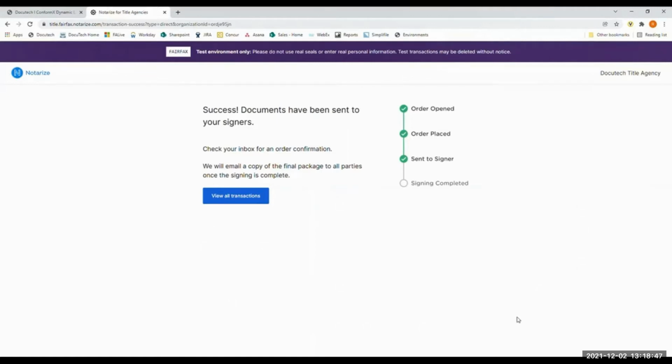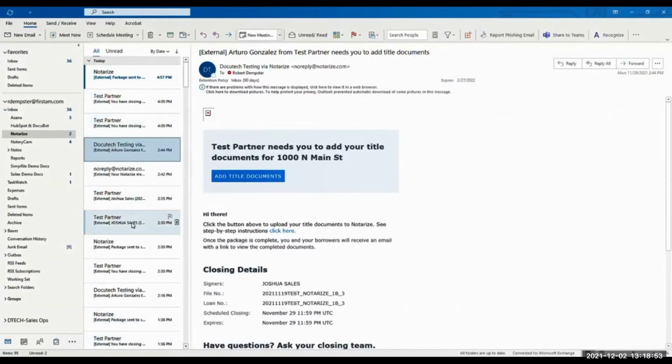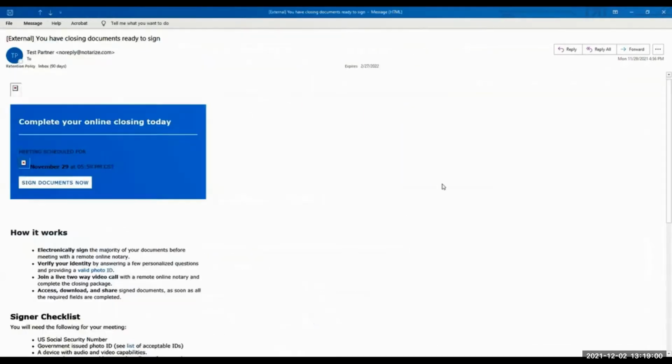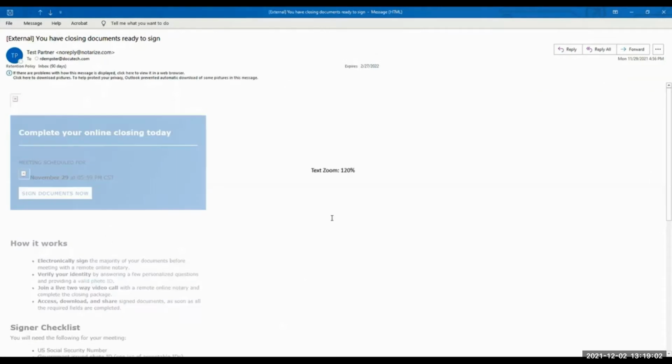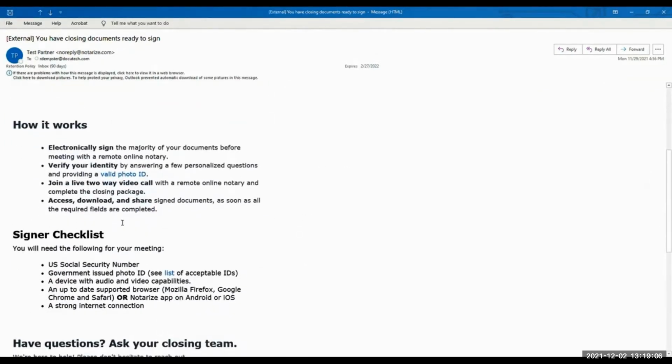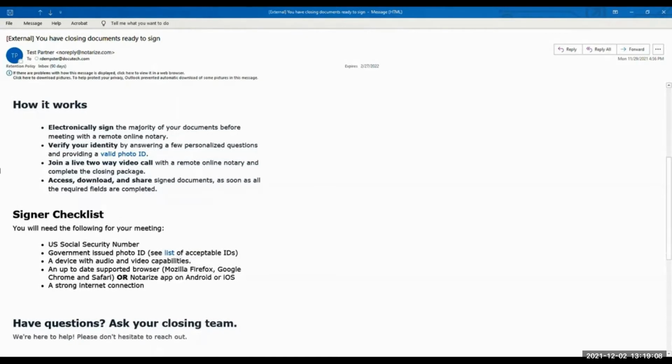Let's take a look at the borrower experience first. So the borrower will have received an email notification, again, right after they've hit release. The documents themselves will come via a link and an email that looks like this. The email will give basic instructions to that signer on how it's going to work, what they're going to do and in what order, and a kind of small checklist of items that they may need during the signing session.